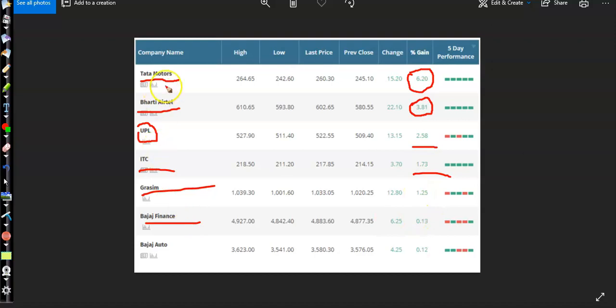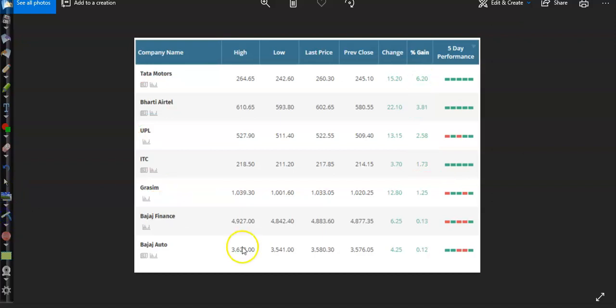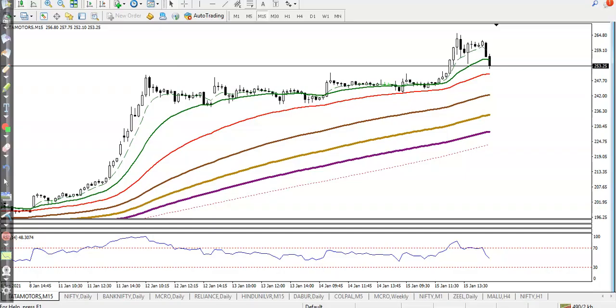So let's check these stocks: is there a buy opportunity today or not? First let's jump to our first one, Tata Motors, and let me show you here. This is Tata Motors, and right now it's the 15 minute chart. So first we must find out some support and resistance, and now you can see, let me show you.